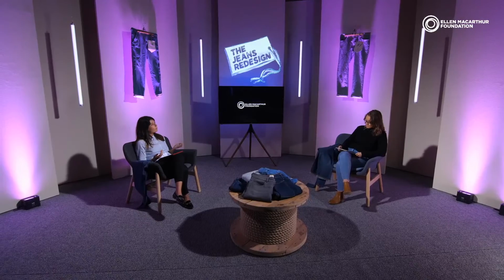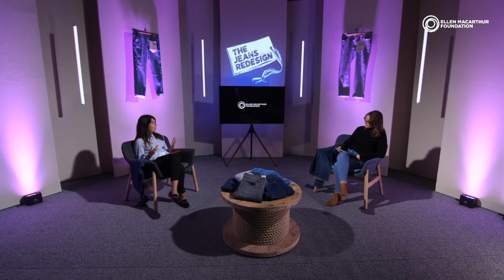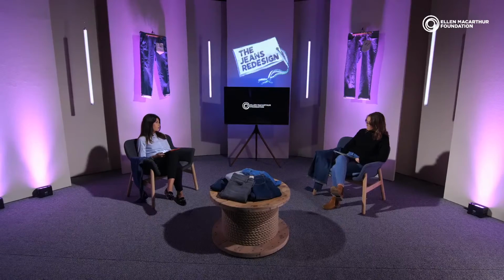Yes, exactly. Jeans are a starting point, although some of the principles that we have inserted into the Jeans Redesign Guidelines can be applied also to other garments. That's why, for example, we have heard from a lot of companies that are applying the Jeans Redesign Guidelines principles not only to jeans, but also expanding towards other products to make them in a more circular way.